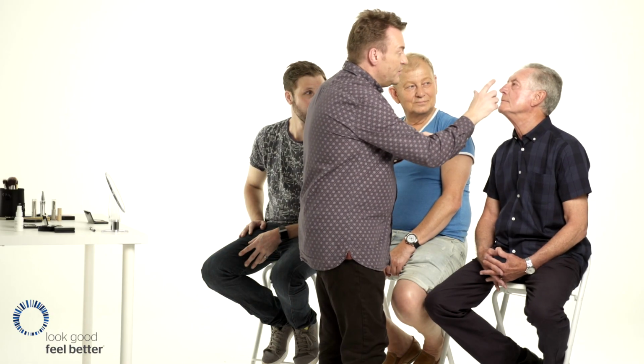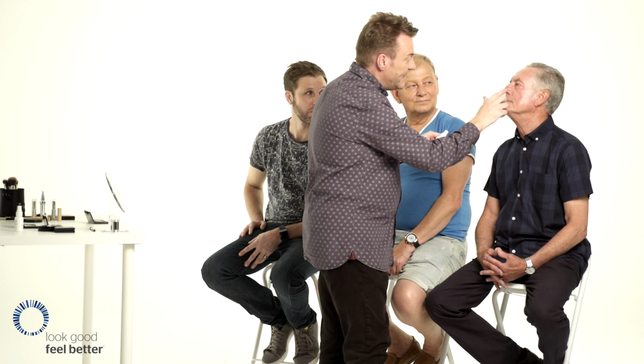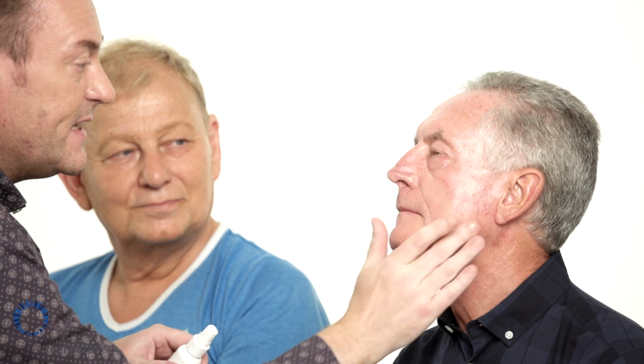It's a little pump. Probably one pump is going to be enough, and then all we do is use it from the middle of the face where we get a little more of the redness and smooth this out onto the cheeks. It's just taking down just a tiny bit of that redness and making the skin just look really healthy.